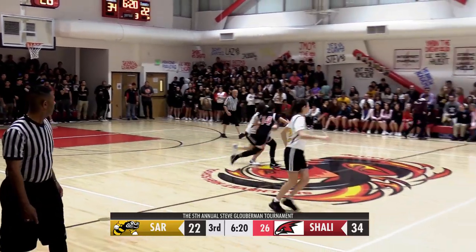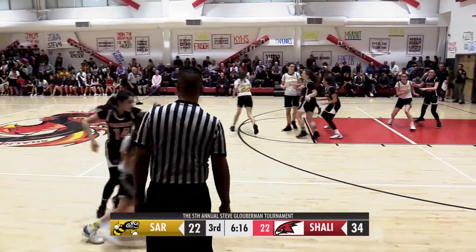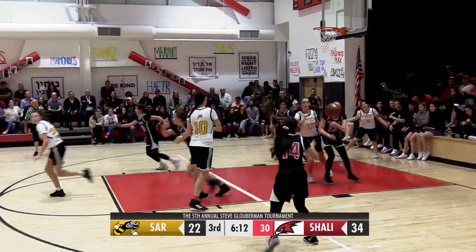And there's a race with the ball, guarded by Hiller. Spin moves, doesn't do anything with the ball there. Still guarded by Hiller. Drives into the paint, goes to the layup, and blocked by Tazabi, but still off the rim.